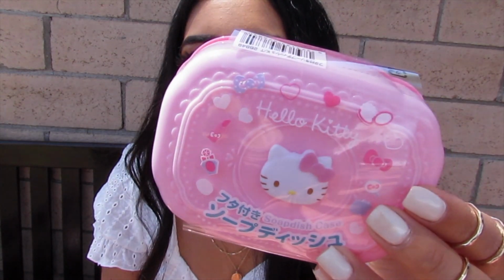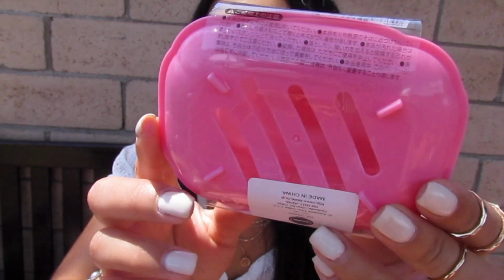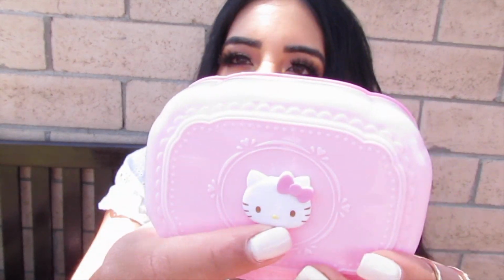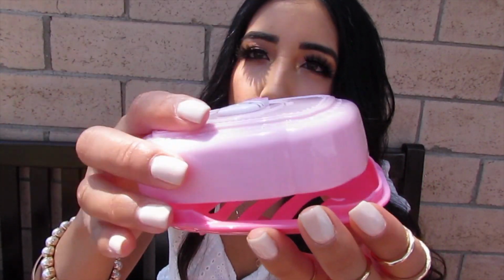It's a Hello Kitty soap dish, so you could obviously put your soap in here, but I'm going to use it for my retainers. So I do wear retainers at night, and in the daytime I want to place them somewhere and I don't know where to put them, so I felt like this one was, whoa, this little bird. It's a big bird actually. Okay, so I felt like this one was super cute and will be good for my retainers, so that's why I got it. And it just has Hello Kitty's face right here, and it's super pink, and it opens and closes like this, so you could definitely use it as a soap dish, but I'm just gonna put my retainers on here, and I'm really excited.